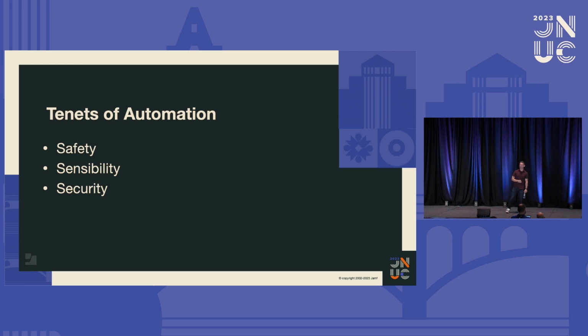Is it sensible? And what I mean by that is, does the amount of time you're spending automating something make sense proportionate to the amount of time and effort that you're trying to save? An example of this would be something that you have to do every day, but it takes you a minute, but it takes you a month to automate it. Does it make sense? If you're learning a new programming language, I'd say yes, because that's an investment, right? So just something to think about.